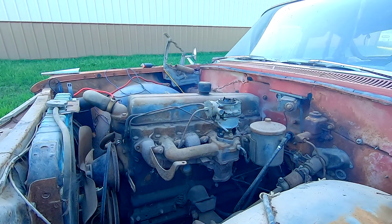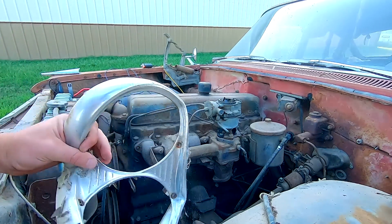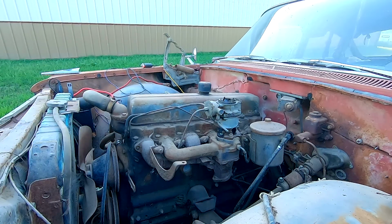All right, I would say that runs pretty good. And with that, probably don't want that getting in the crank pulley. What an awesome car. It really sucks that the VIN tag is gone.